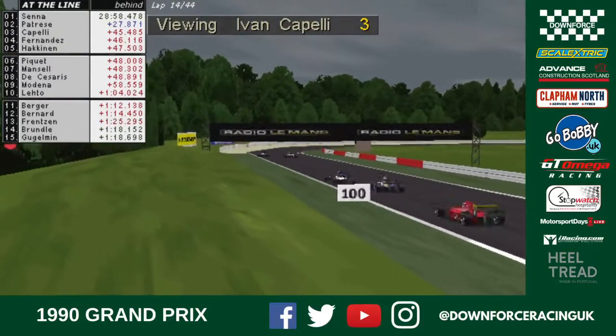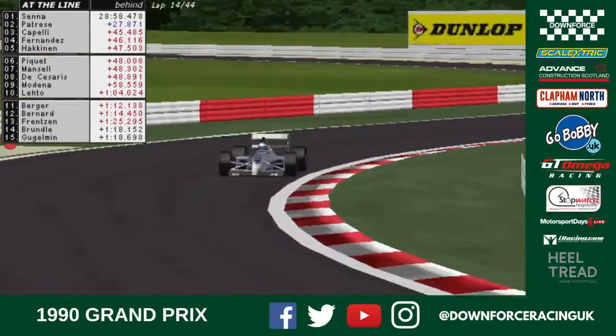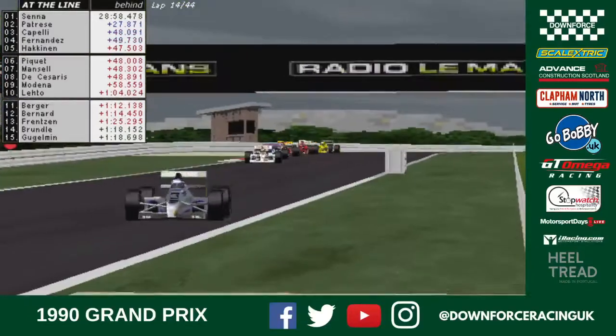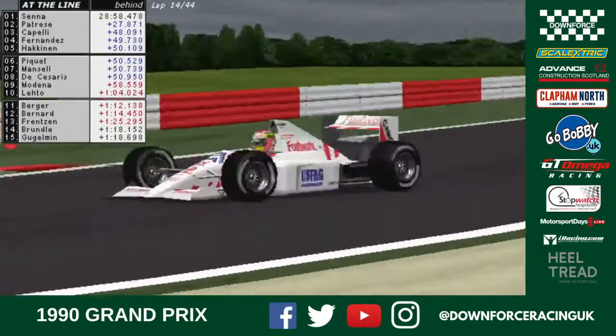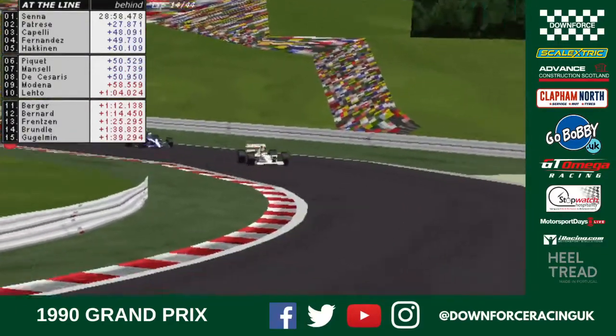30 laps to go in the Belgian Grand Prix. As Ivan Capelli duels for third place with Adrian Fernandez again. Fernandez has to back up. And that's brought Hakkinen, Piquet, Mansell and De Cesaris onto the tail of the Arrows once again. As Fernandez continues to work his prowess. He's so good with tyres, is Fernandez.